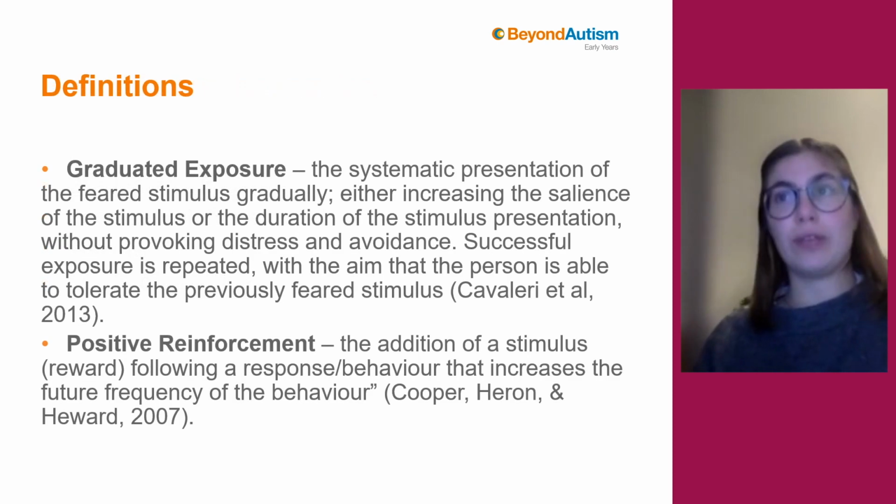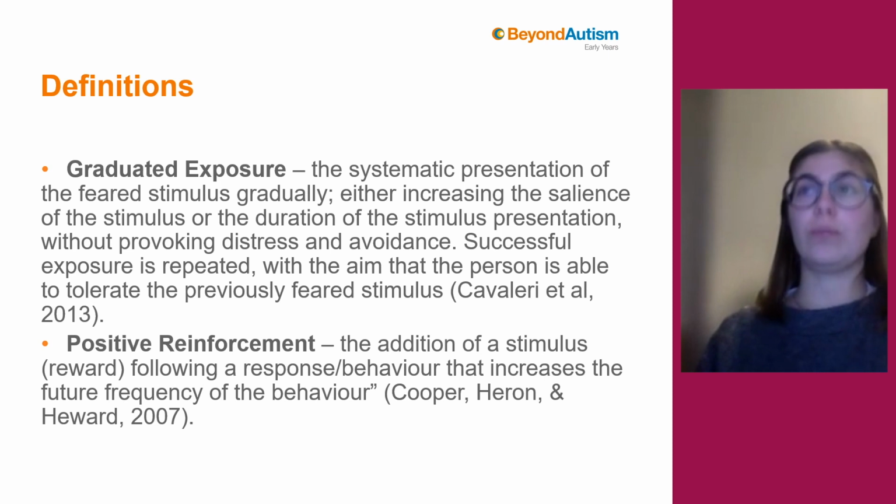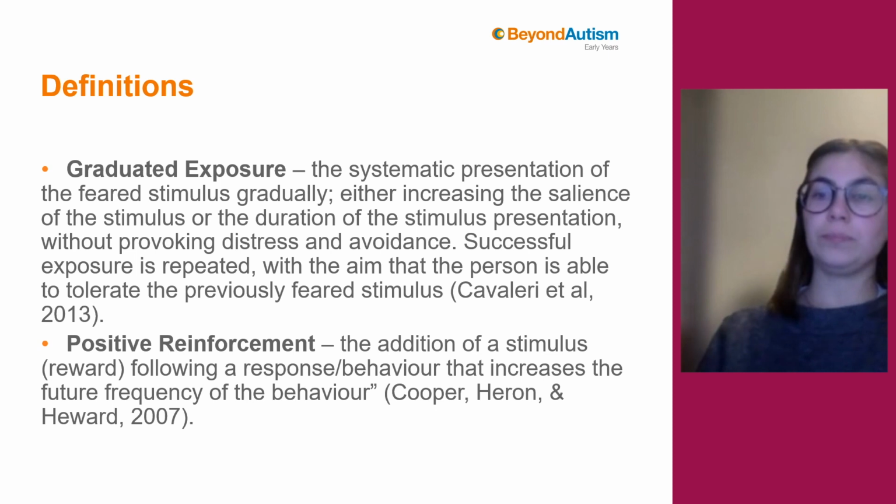What do we understand by graduated exposure? Well, presenting the feared stimulus, going from easier steps to more complex ones or increasing the duration. Later on, I'll be going through some examples and I'll explain all of this more in depth. And what do we understand by positive reinforcement? It's when the child receives a reward, in this case for tolerating the feared stimulus, making that more likely to happen again.